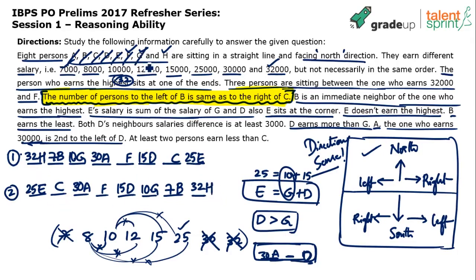So, in terms of persons, all the persons have been placed. H, B, G, A, F, D, C, E. Here also E, C, A, F, D, G, B, H. Right? So, in terms of persons, everything is done. Now, what we need to work on is the numbers. In terms of salaries, what are fixed? 32 is fixed for H, 7 is fixed for B, 10 is fixed for G, 30 is fixed for A, 15 is fixed for D, and 25 is fixed for E. So the only numbers left out are 8,000 and 12,000.